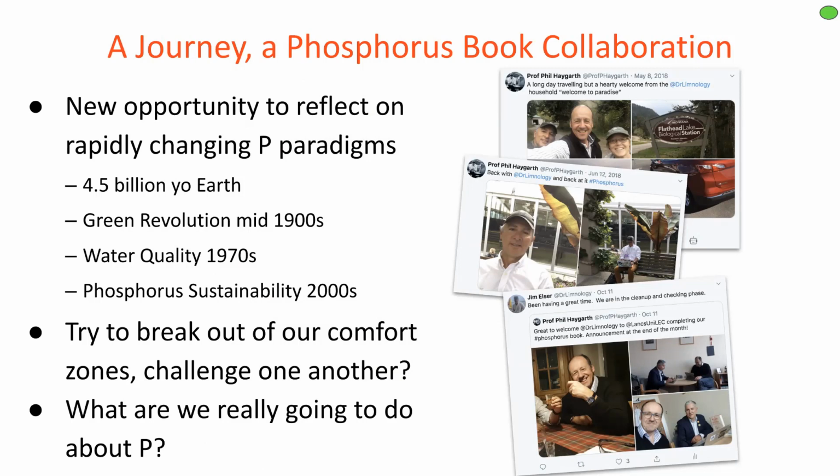So what we want to do here, in a book, it enables you to really think differently, to explore ideas that you can't explore normally in scientific papers, and having this dual authorship thing. You can see some pictures from our experiences of visiting one another over the last 2 or 3 years. It really enables you to go to a slightly different place. So next slide, please, Jim.